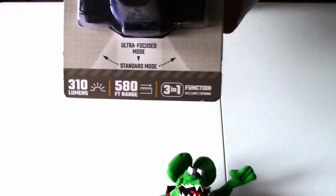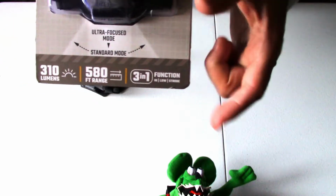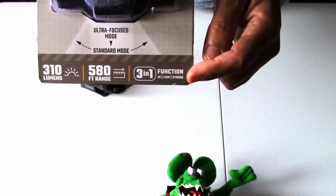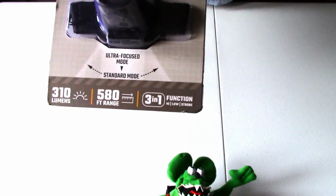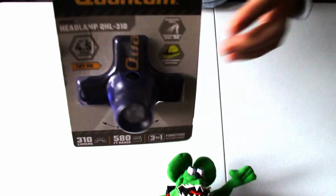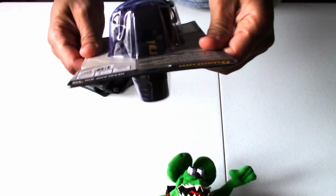It has a high, low, solid beam, and it strobes. And what else? Oh, I'll unwrap it here and go over it.